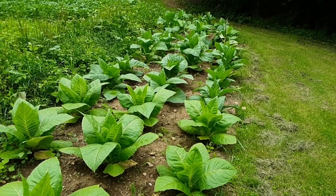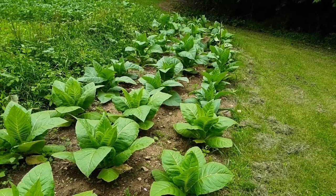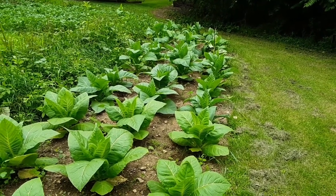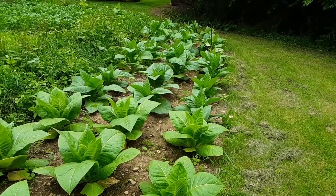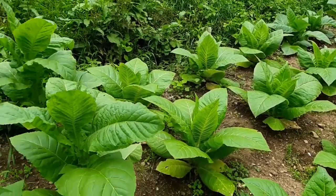Down here in the tobacco patch today, it's been about 3 weeks, give or take, 3 to 4 weeks since we got our tobacco in the ground. It's doing great, most of it. I thought we would take a walk through the garden and point a few things out, talk a little bit about some pests that we encounter with tobacco and what we can do to avoid and control that.